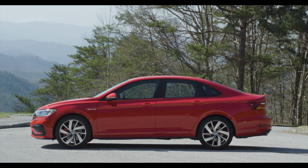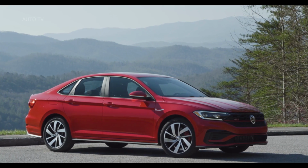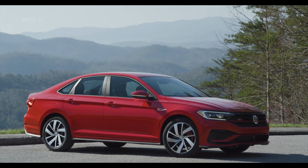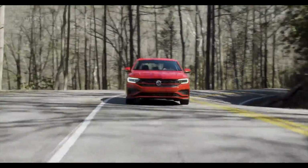The standard Jetta is already a well-equipped sedan for this segment, but just like the GTI, the GLI comes with extra features, including LED lights, a 10-color ambient lighting system, dual-zone Climatronic, front assist, blind spot monitor, and rear traffic alert. It also includes Apple CarPlay, Android Auto and MirrorLink.